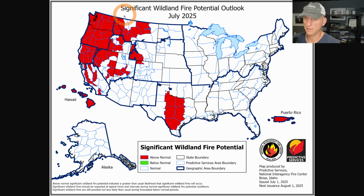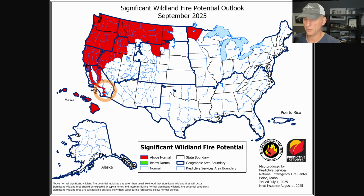And something, not really something to look forward to here, but something noteworthy as we look at the significant wildland fire potential outlook for July of 2025. You can see that a lot of California is in the above average. So red means above normal there. But yeah, that's not a great look for July. There's August, something similar, and same thing for September. And fire season across the state of California goes well off into the month of October and November sometimes as well.